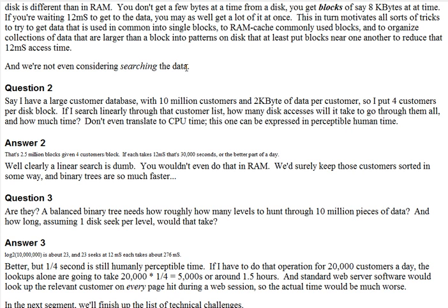Again, per usual, assuming you paused and came back from a pause, it's 2.5 million blocks given 4 customers per block. And if each takes 12 milliseconds, that's 30,000 seconds, or the better part of a day. Now, clearly a linear search is dumb. You wouldn't even do that in RAM.